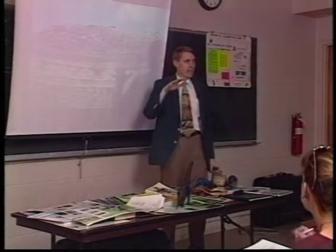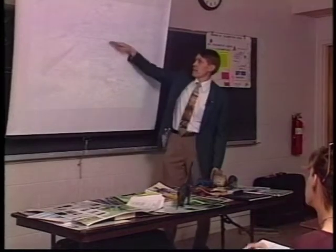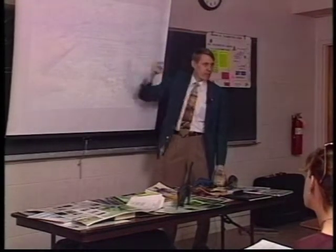Five days later, it was hard enough to hold a sheer cliff. I mean, this stuff happens, okay? Mount St. Helens did that. All these fine laminations were formed very rapidly.